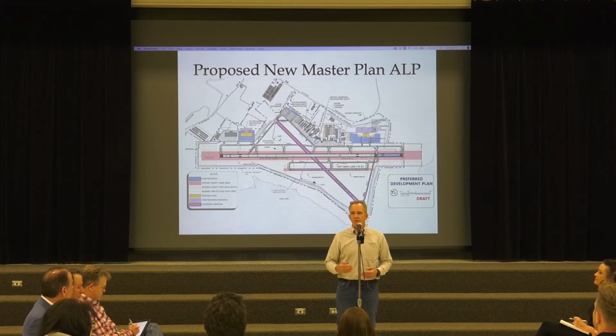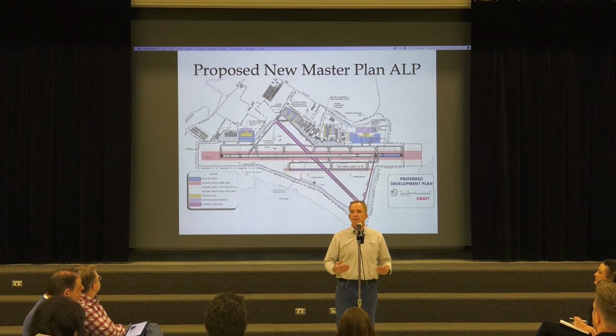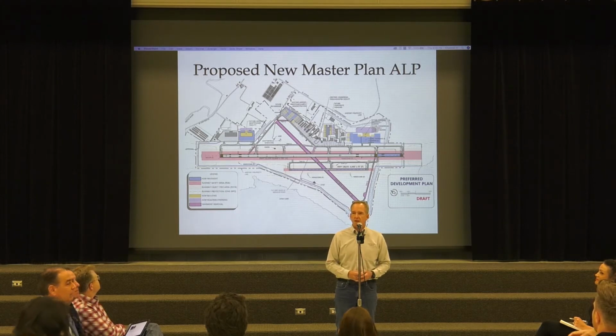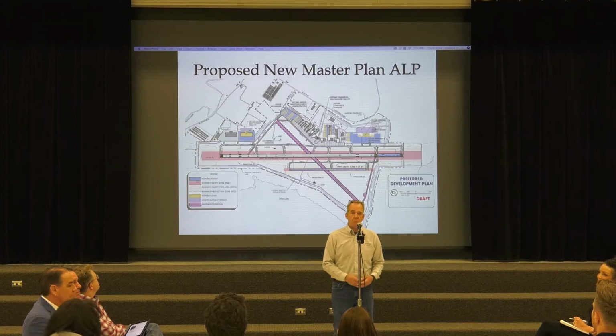And again, we have a right and left-hand pattern at Provo Airport, meaning we try and keep all the traffic out over the lake. That came about as a result of public input during our last master planning process. So at this point, we're ready to get rid of our crosswind runway and go completely onto two parallel runways and keep traffic off or away from populated areas.